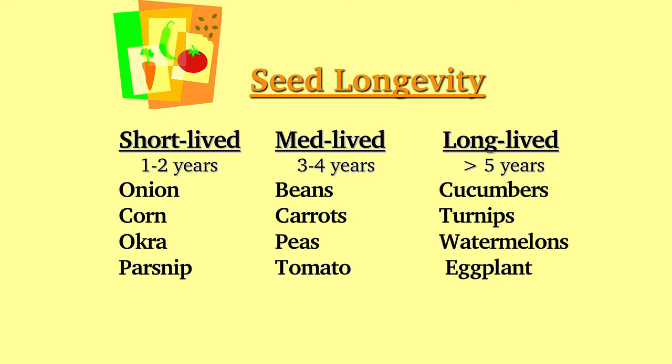Some seeds are going to live only 1 to 2 years. Some seeds could live 3 to 4 years. Some could live for many, many years. So there's a list there of how long they live. If you have some that are older than that, you might want to think about trying to plant them or just throwing them away. Seeds have an expiration date on the packet for a reason, because the company guarantees you germination rates. Usually the package says like 90% germination rate, and if the seeds are too old, they can't guarantee that anymore once the seed packet expires.